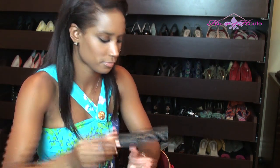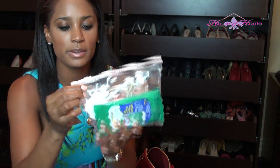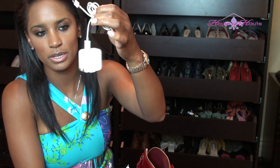Here's a comb. It's missing a tooth or two. Don't judge. And then this bag full of stuff. Now, this is my remedy for not having a zipper pocket in my purse. This keeps all your random loose ends nice and neat. And we'll start with my phone plug.